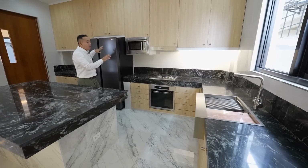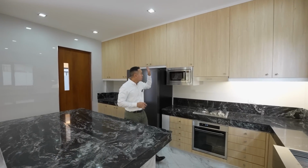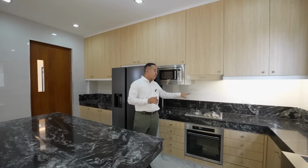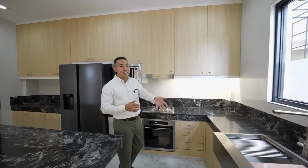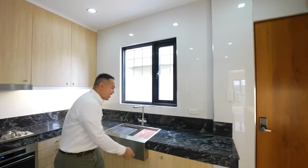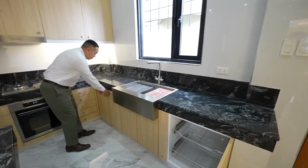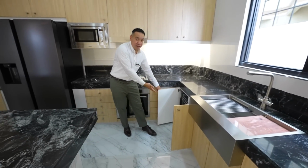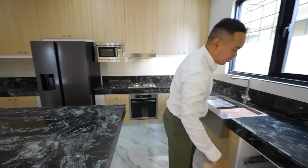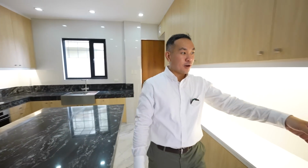You already have a fully equipped kitchen with a Samsung branded refrigerator, an oven, a microwave, a range hood, and even a 4-burner cooktop, as well as a stainless steel sink right here. You also have plenty of ventilation in the space, and the designers made sure you even have some stainless steel pull-outs built into the storage areas. On top of that, you also have a dedicated pantry room right here.